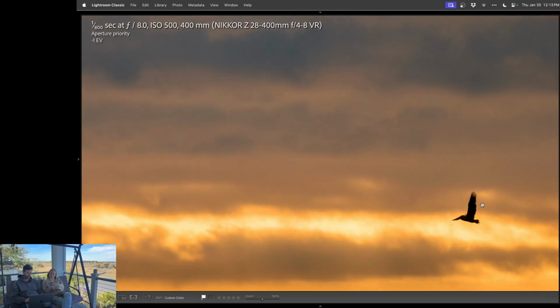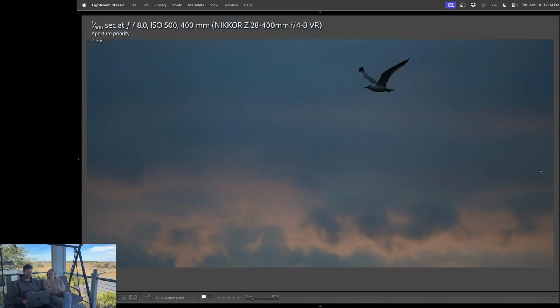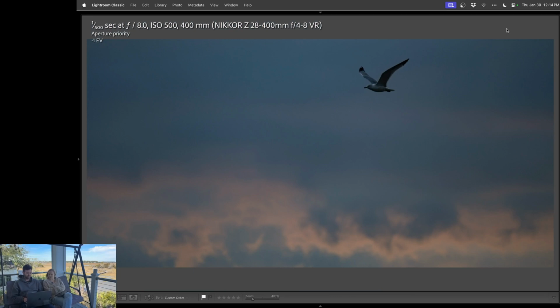But again, look how sharp at 400mm, 800th of a second. It's so funny, you and I do a lot of that, birds in flight at like 640, 800th of a second. I feel like it goes against the norm of birds in flight. Normally it's like 2,000, 3,200th of a second, crazy high. And neither of us do that very often. I mean, here you are nailing it at 500th of a second. Look at that. Good enough. But I just like those clouds underneath. Really dramatic under there.